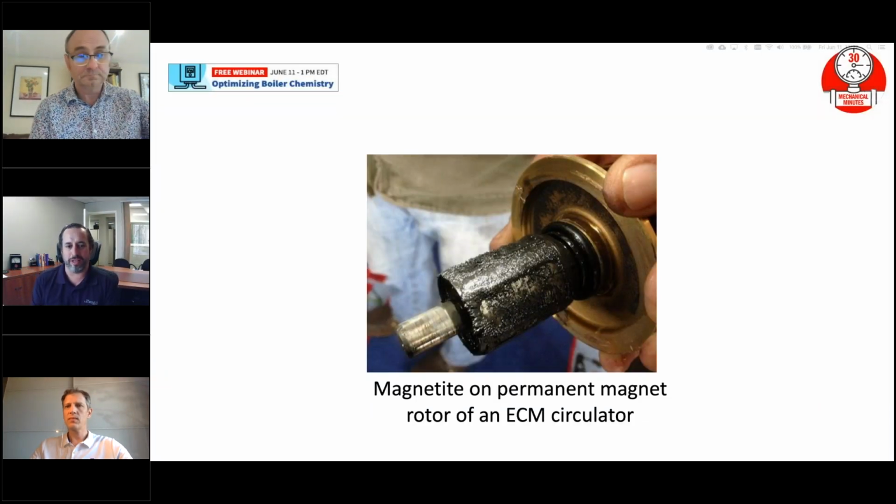But you know, magnetite is basically what Steve used to call the black gold. It's not really gold anymore unless we're mining it. And the way to mine that black gold is through putting in magnetic filtration. The reason that's important is because with all these older systems, and even the newer systems, there are metal particulates in there that we call magnetite.